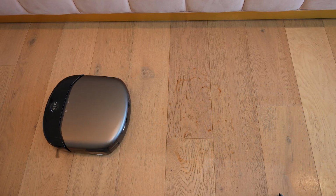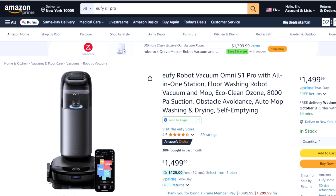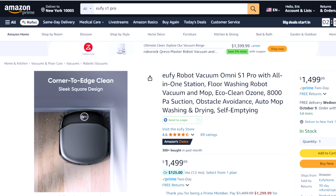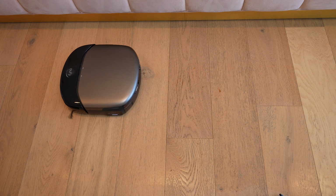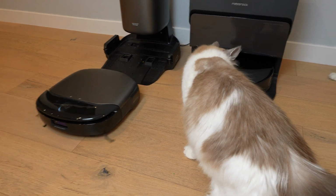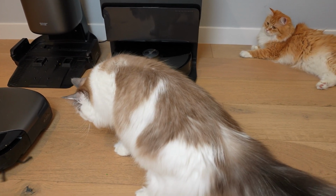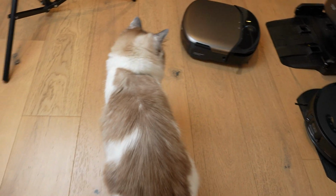Another one of my favorite flagship robots is the Eufy S1 Pro. Typically it is $14.99, but for the next 2 days, it's going to be on sale for $9.99. Now this is an excellent mopping robot vacuum. It has very good performance, very good pickup. Not quite as good pickup as the Dreame, but the navigation is very, very good, one of the best out there. And if you got a lot of hard floors in your house, this is a really good robot vacuum.